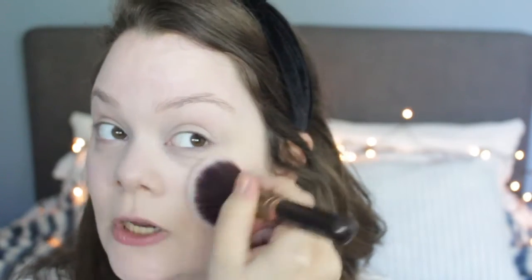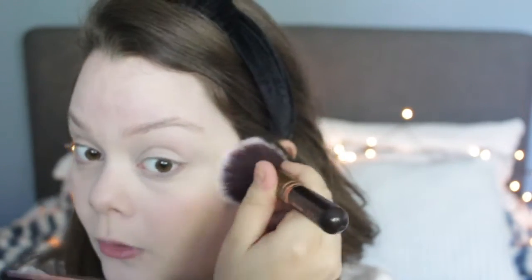And I just go in with my powder brush and then just go over everything like I would do with a regular powder. And I do have the feeling that it sets everything nicely and gives you a gorgeous glowy finish. So it's not too matte, depending on what you prefer. Normally I go more for a matte finish, but I do love the healthy glow at the moment a lot. The brush I use is the 106 powder brush by Zoeva.